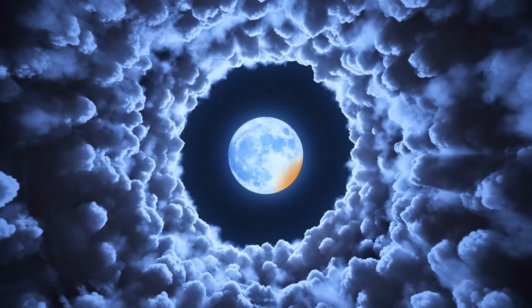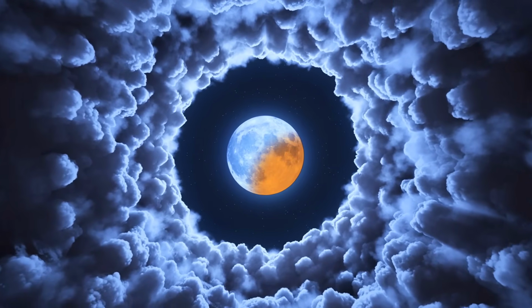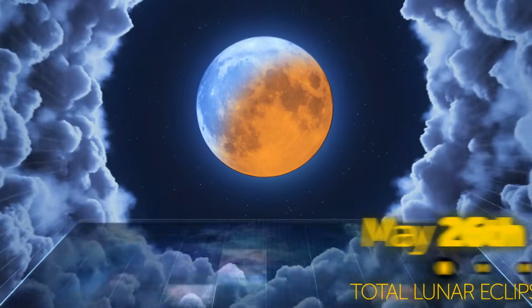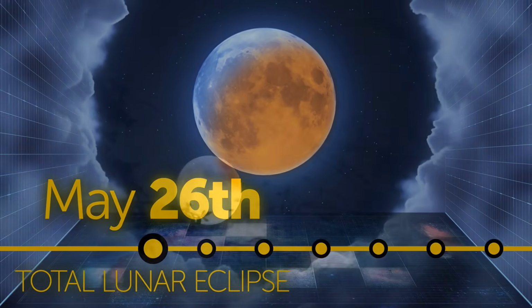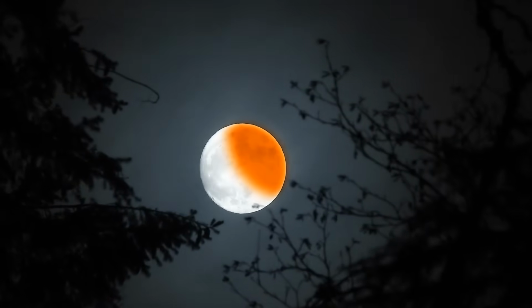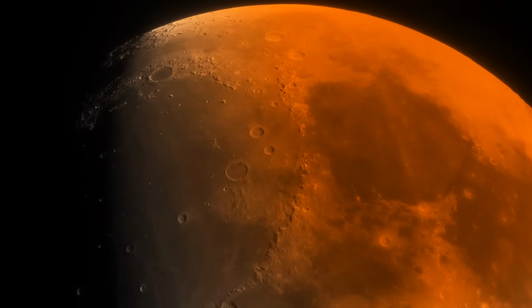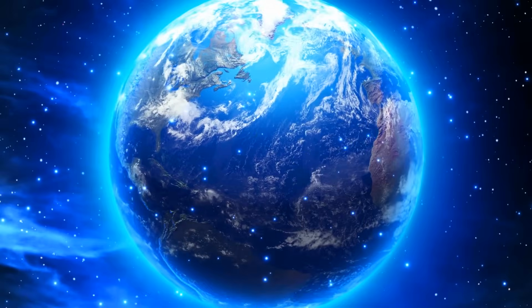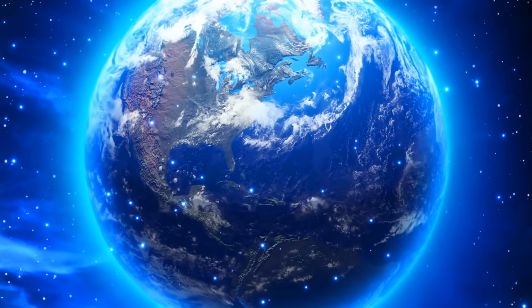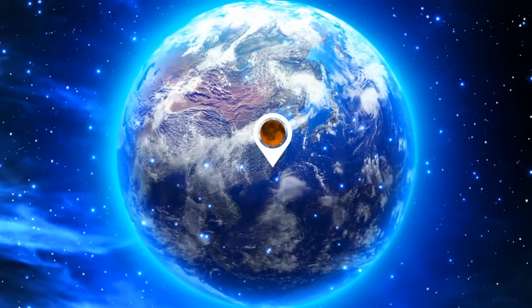How about when the moon loses its natural white color? This happens just a few days after Mercury's first performance, on May 26th. It's called a total lunar eclipse. The moon will get gradually darker, as if someone was dropping dark red paint on it, until it finally reaches this sort of rusty red color that you can see on the screen. Not all of us will be able to see this unless you're on a cruise in the Pacific Ocean or in the calm fields of Eastern Asia.